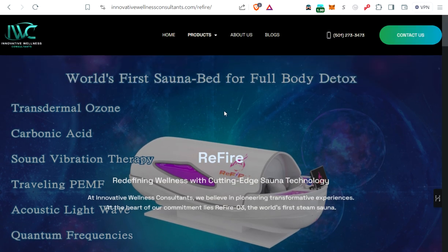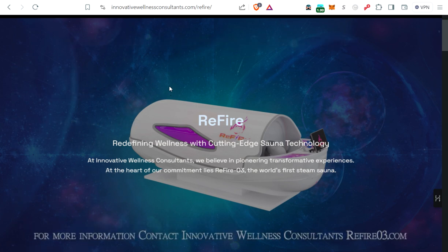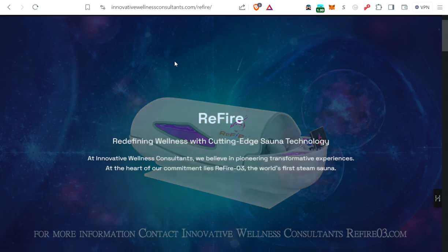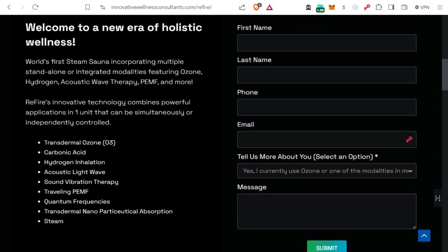Let's get into the modalities, and that makes this different, and also has some similar overlap of the same modalities, okay? So there are some differences. Okay, so I did double check, and I think the version of the website I'm looking at right now is just missing a couple modalities. Not a big deal. I'll just tell you exactly what those are. So, as we know, transdermal ozone, okay, we talked about that. Carbonic acid, right, pumping in that CO2 gas, mixing with the steam, right? Now, this is a biggie.